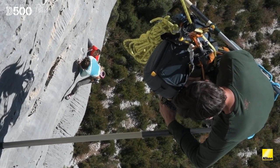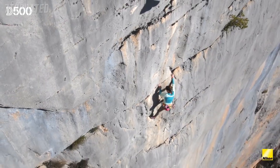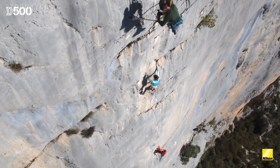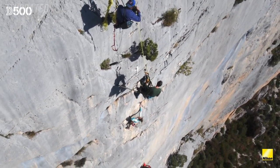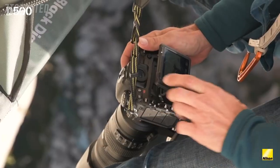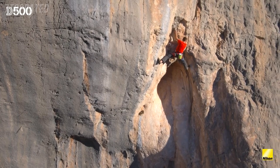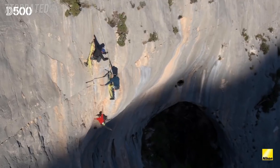Shooting from a rope 500 feet off the ground, for me, it's the front row seat. Working with my friends, these really talented, top-notch athletes, watching them push themselves. I don't have to reach down and touch the barrel of the lens to focus. I can just do this touch screen focus, and it is spot on accurate. Come on, Jonathan, you got this, dude. Come on, man.